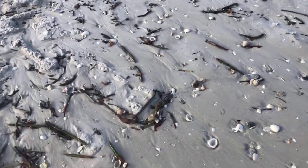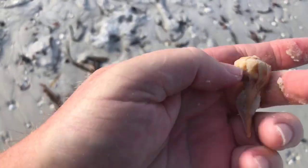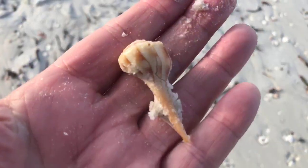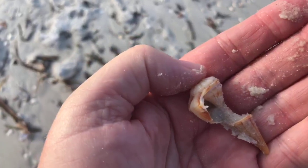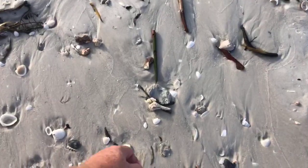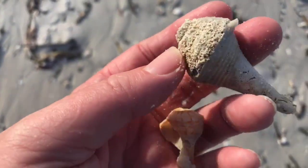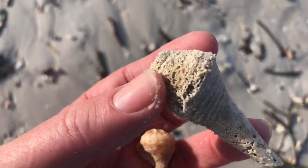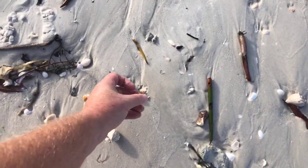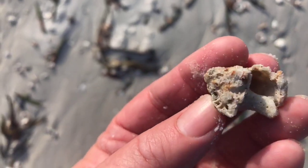Anything else interesting? Let's see. Piece of a lightning whelk shell. Those lightning whelks are beautiful. This one's kind of busted up here. You can see the back of it. Lightning whelk. Beautiful shells. Always a great find, a lightning whelk. There's, looks like a part of an old fighting conch right there. Thought I saw a piece of a pear whelk here. Another old, there's an old apple murex. Piece of an old apple murex shell.